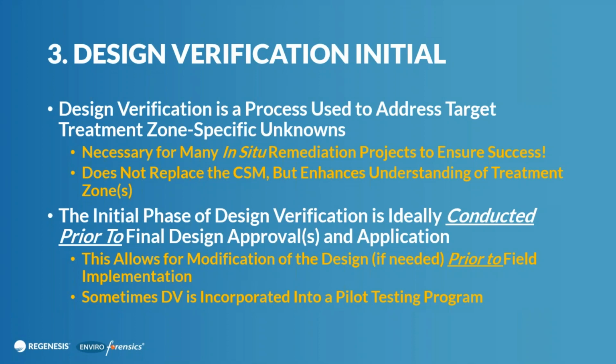The initial phase of design verification is ideally conducted prior to the final design approvals on an application. This allows for a modification of design if needed prior to field implementation. Sometimes design verification is incorporated into a pilot testing program. Sometimes during the initial remedial MOB, we have to carve out a couple of days ahead of time to complete the initial design verification.